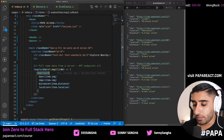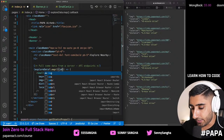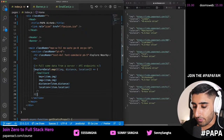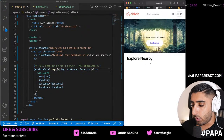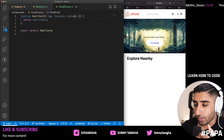So at this point, you can actually perform destructuring here. If you wanted to, you can pull out the image, the distance, and the location, and get rid of all the item stuff here. So you can clean up your code like that. Benefits of ES6. There you go. All right. Test that it works. Again, we don't get any error. That's a good sign. Let's go over to SmallCard.